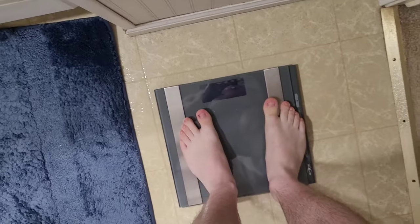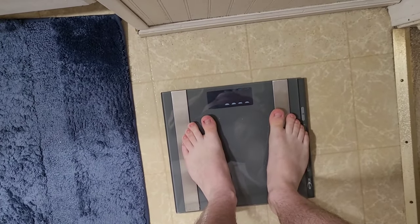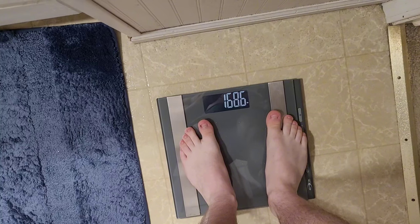Been on it. All we got on is the boxers. And keep in mind, I'm holding my phone while I weigh myself. 168.6. Woo! That's how you got to do it, baby. We're already up massively. Starting weight was 155. I was depleted. I was in a pencil neck state. But we're getting out of that, boys.